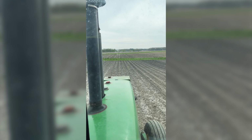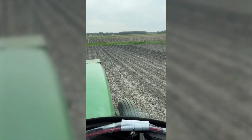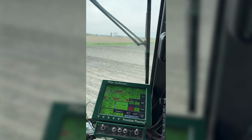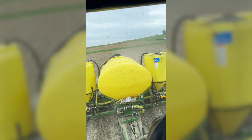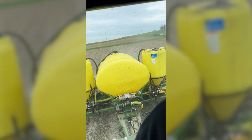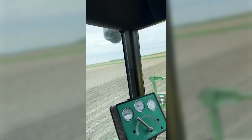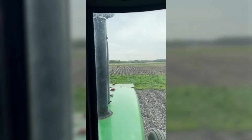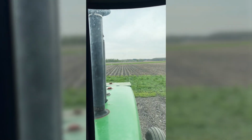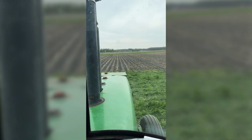Here's a quick view from the tractor cab of that. Here we are, putting in our planter settings emissions trial right now. Planting well, and we're also mimicking some forward planting. Stay tuned for what results we get.